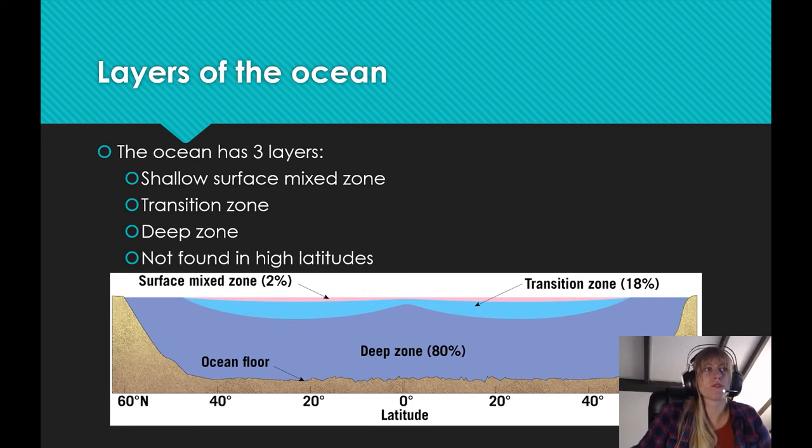You have the surface zone, which is where we tend to be swimming. And we have the upper layer of the ocean, which contains less dense water, but makes up 2% of the ocean. And then we have the lowest layer, which is where the pycnocline happens. With this, you're going to have a density increase with depth, with 18% of the ocean. And then you have the deep zone.